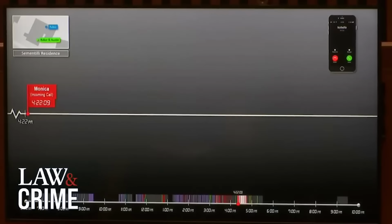Incoming call to Monica from her daughter Isabella, and that's at 4:22 with 9 seconds. And yesterday, I believe we saw that at 1:40 on this date, the defendant messaged Bella to let her know when she was on her way home. Yes. Okay.